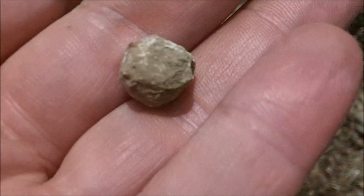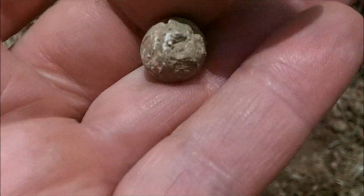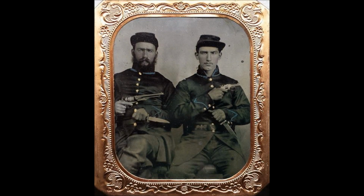Very nice. Yeah, it might be 36 caliber, but definitely take that. Nice little piece of Civil War history there.